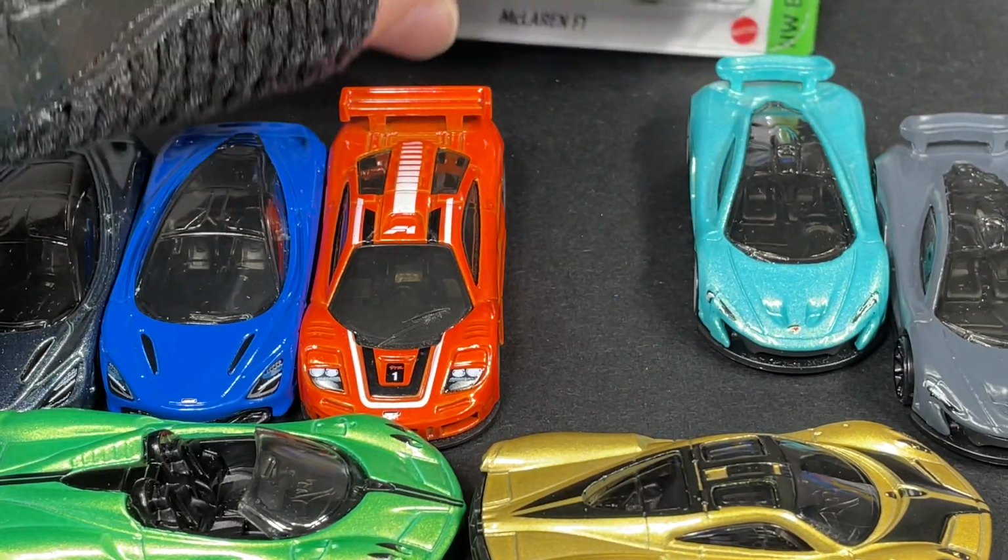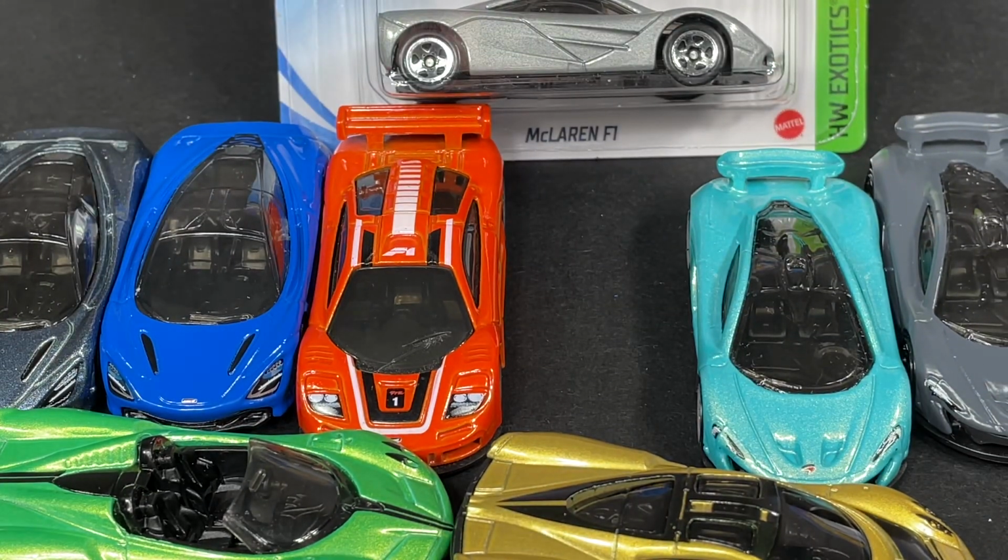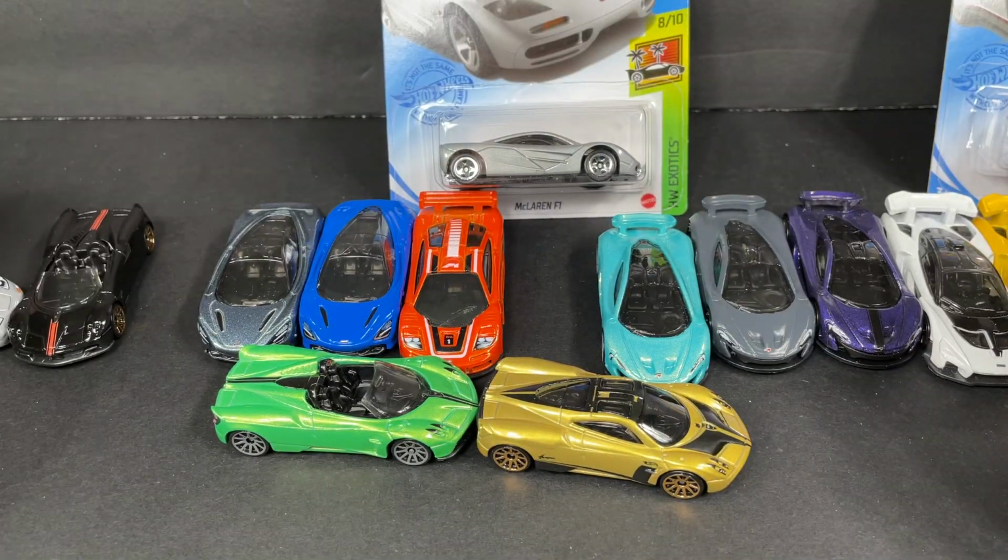And I gotta say, my McLaren collection keeps growing. Check out all these McLarens I have. And I probably have more. Just these are the ones that.